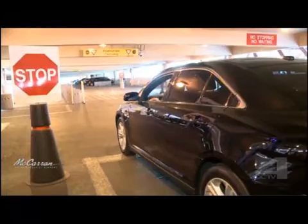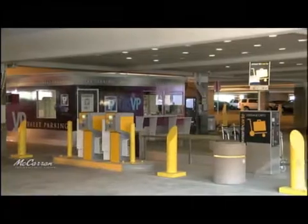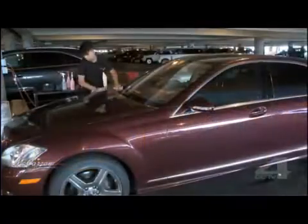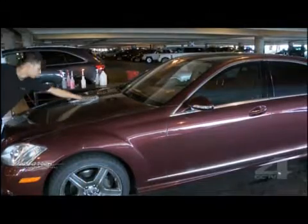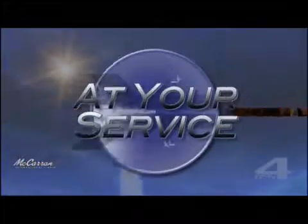And we get most of the people that come in here are regulars. So I see them weekly, bi-weekly, at very least a couple times a month. So you feel like you get to know them after a period of time. So it's like family. Both terminals at McCarran have valet service, and as an added benefit for an extra fee, passengers' vehicles can be washed. And that's why McCarran's valets are at your service.